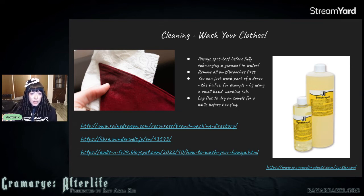Then you can either put your dress in a pillowcase and gently machine wash cold, or dunk it in your bathtub or a small hand washing tub full of cool soapy water and clean it by hand. Don't forget to remove any pins or brooches first. Cool or cold water is the best place to start your wash, as hot water actually sets some stains permanently.